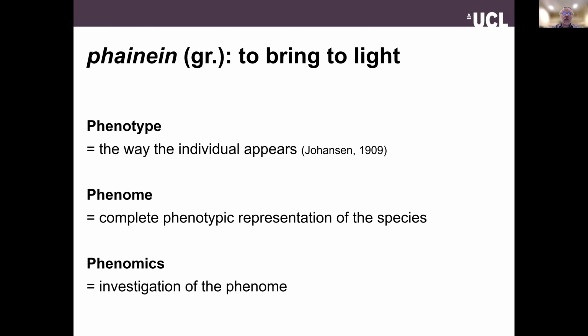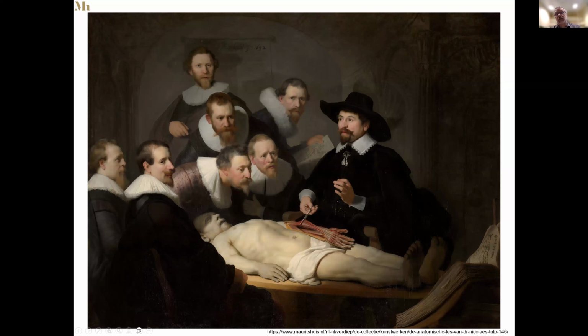If we study the appearance of the individual, we study the phenome, which is the complete phenotypic representation of the species. And the science of investigating the phenome is phenomics. Now, if the phenotype is brought to light, I thought I'll show you another beautiful picture by a master of light. And this is a Dutch painter of the 17th century, Rembrandt.